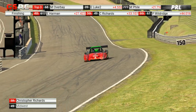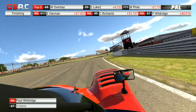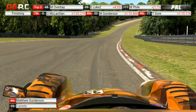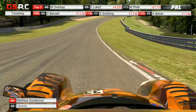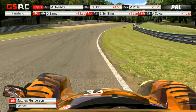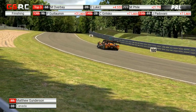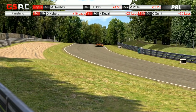And things have gone from bad to worse for Matthew Gunderson. He's out of fuel on the final lap. The number 33 is coasting. You can see, just trying to make this track as short as possible. His teammate's coming up behind him, I think we're gonna see a little bit of sportsmanship. Indeed, he's giving him a nice little shove, gonna make sure he can get all the way to the checkered flag.